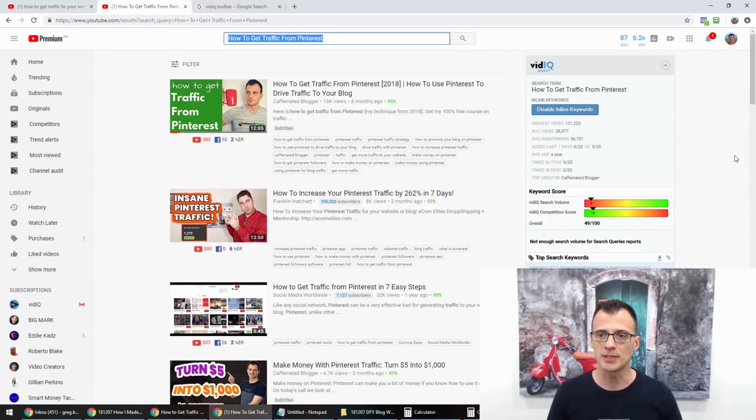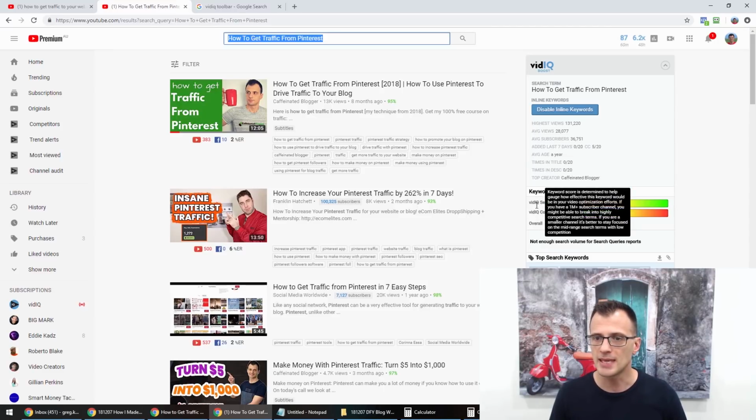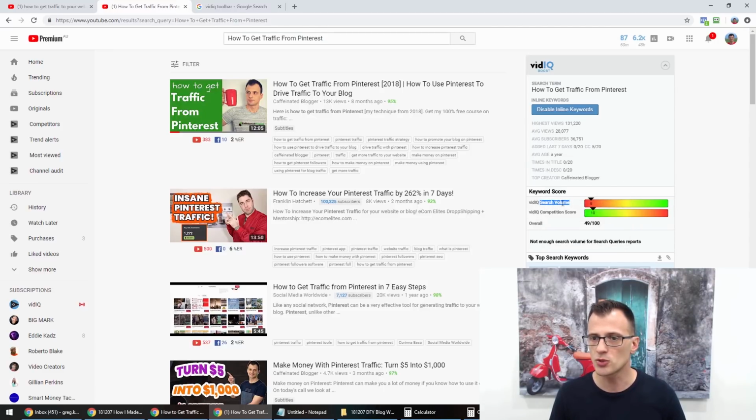Now, once you've enabled it, it will open up this little panel here, and it will tell you the keyword score. So what is the search score? Are there a lot of people searching for it or not? Okay, and it will also tell you competition score. There is a bunch of other very useful statistics here, but the main things that I recommend to look for are search volume and competition score. So you want to go for keywords with low competition score.